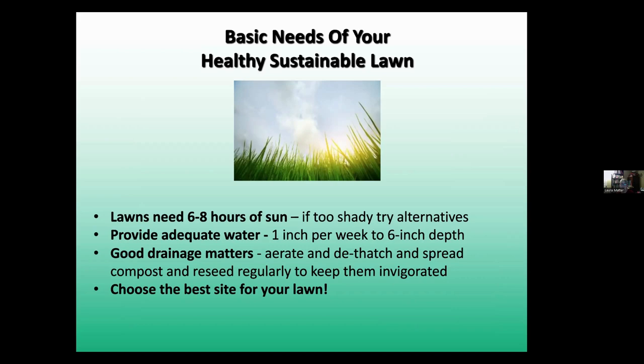You want to make sure that you get enough water on it. You can let them go dormant in the summer. And so having hardier grass types or converting your lawn to more native grass types will make it more drought tolerant, and you don't need to worry about watering as much. But doing 1 inch per week to a 6 inch depth is important if you're trying to keep a nice green lawn in the summer, because you have to have a good depth of root. If you do it too shallowly, then your lawn isn't going to be sustainable.